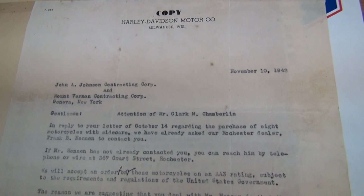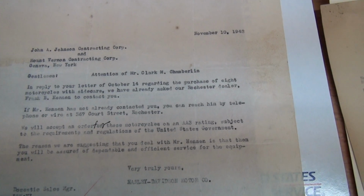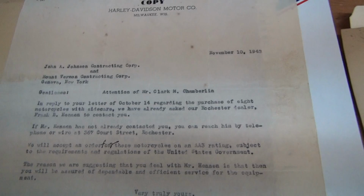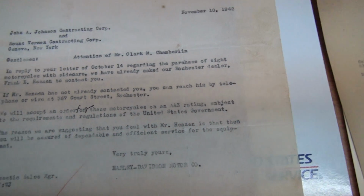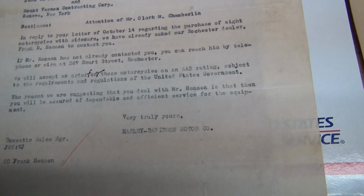This is November 10th, 1942. Mr. Johnson, gentlemen. Reply to your letter of October 14th regarding the purchase of 8 motorcycles with sidecars. We have already asked our Rochester dealer, Frank Hennon, to contact you. This is a copy from Harley Davidson. If Mr. Hennon has not already contacted you, reach him by telephone or wire. We'll accept an order for these motorcycles on an AA3 rating, subject to the requirements and regulations of the United States government. The reason we are suggesting that you deal with Mr. Hennon is that then you will be assured of dependable and efficient service for the equipment. Territory Dealers, Harley Davidson.